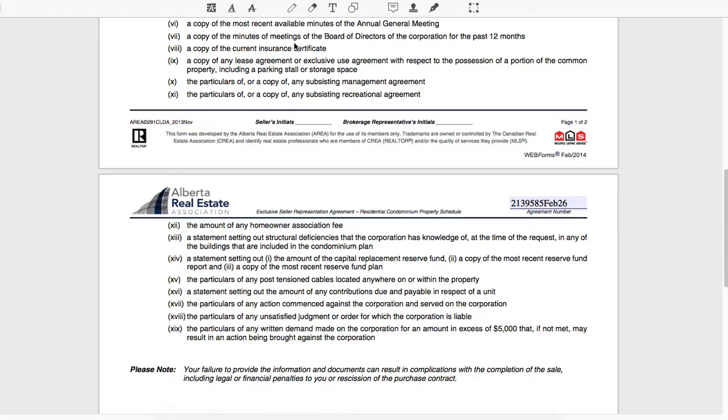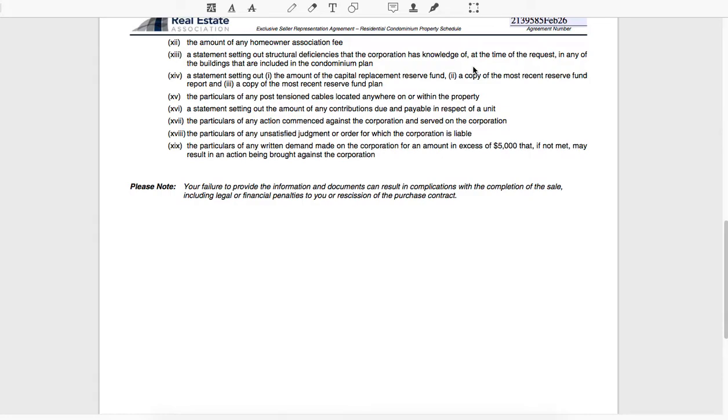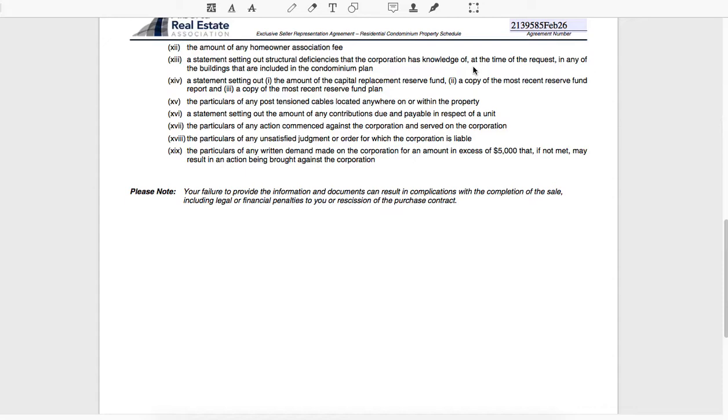A copy of the minutes of meetings of the board of the directors of the corporation in the past 12 months. A copy of the current insurance certificate. A copy of the lease agreement or exclusive use agreement with respect to the possession of a portion of the common property, including a parking stall or storage space. Subsisting management agreement, subsisting recreational agreement, if these do exist. Some condos don't have those facilities, but most will have the management.